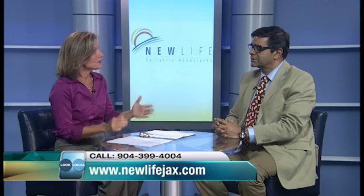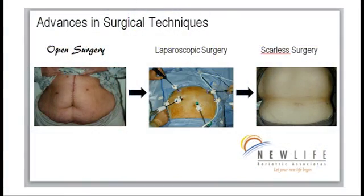So welcome. You're one of the few doctors in the country that can do this scarless procedure, and we want to show people how this has evolved with bariatric surgery. On the far left is what they call the open surgery. Now, that is how most bariatric surgery was done about a decade ago, Doctor, or maybe even more? Yeah, bariatric surgery has been there for almost 50 years. And it used to be very invasive. As you can see on the left side, there's a big cut.